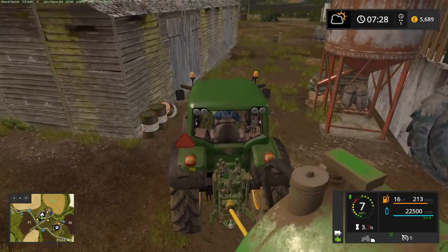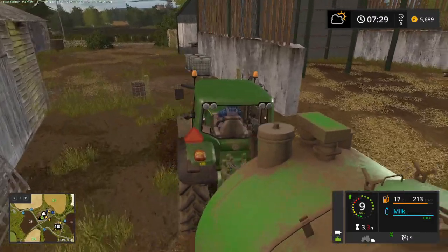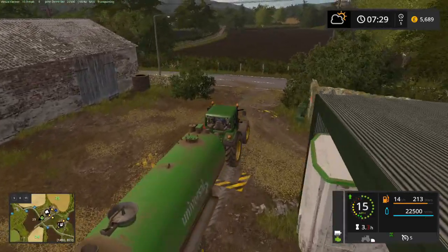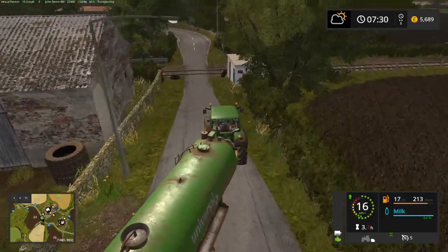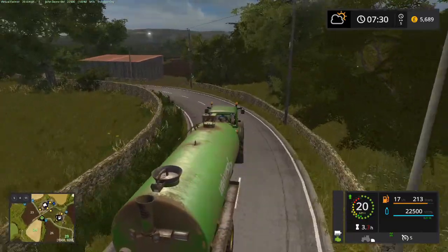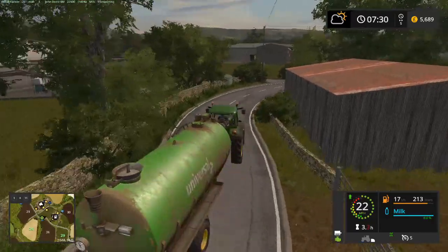Once we've done that, we will start getting sugar and pallets and fruit and things like that into it as well. And that should allow us to create yogurt. I think it's yogurt and milkshake and lots of various other bits and pieces. So I think it's going to be quite good, this.